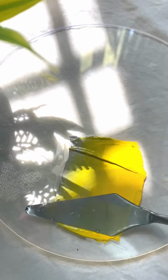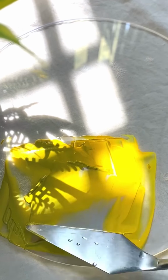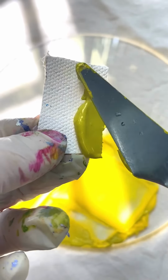Let's do experiment. Silver, yellow, mix together. Silver, it looks so beautiful and shiny too. Wow, I'm loving it. Looks so shiny. Now, what I do next?